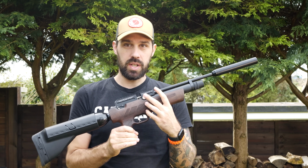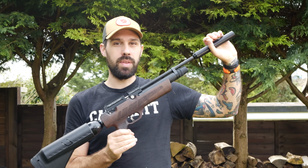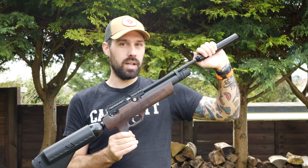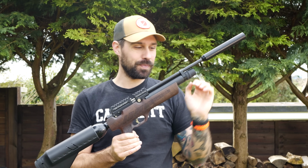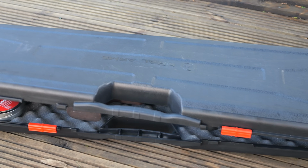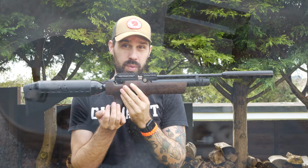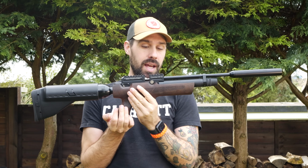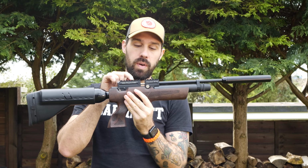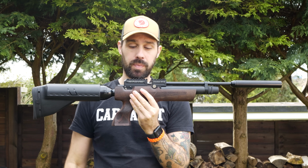You get the ability to adjust your power. It doesn't come with a silencer, so you'd have to budget 30 to 40 pounds more for a silencer or moderator. But this guy also comes with a hard travel case. It comes with 2 magazines. It comes with a single shot magazine, and you also have the dual rail mounting system, so you've got the dovetail and Picatinny mounts on the top.